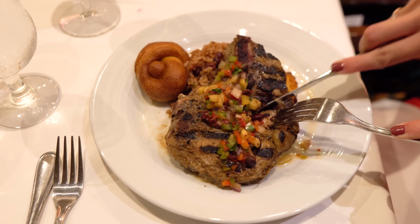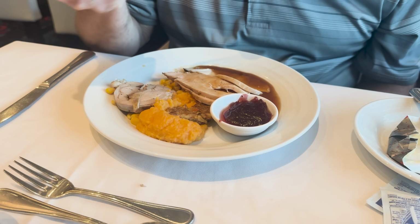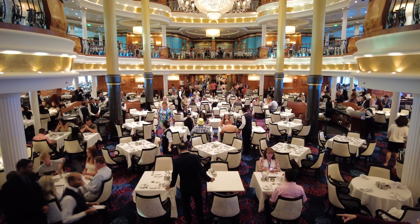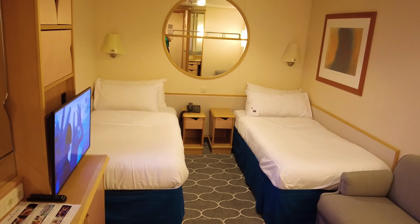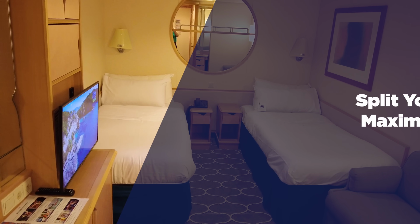As a new cruiser, ordering more than one entree feels, well, unnatural. I rarely ever do that in a land restaurant. But once you realize it's commonplace on cruises, it becomes a great way to enjoy the very best that Royal Caribbean has. Number two, splitting your bed, even if it's just you, or you actually do usually sleep in the same bed as somebody else.